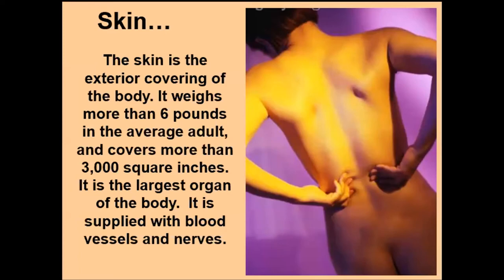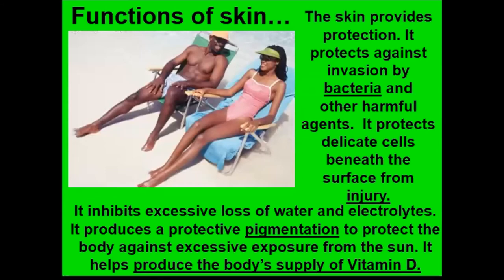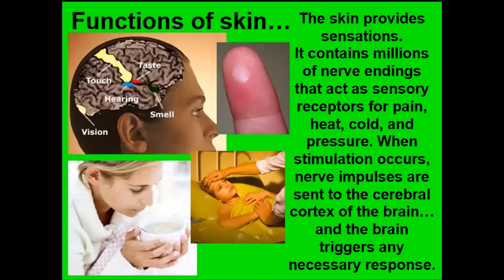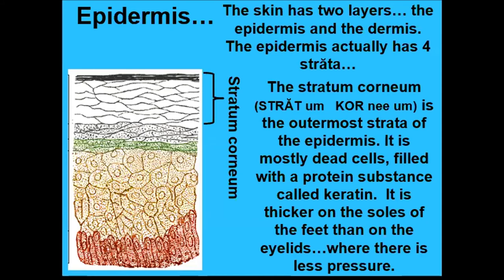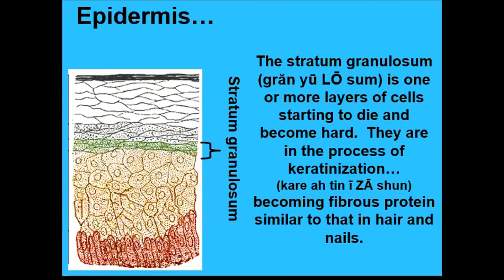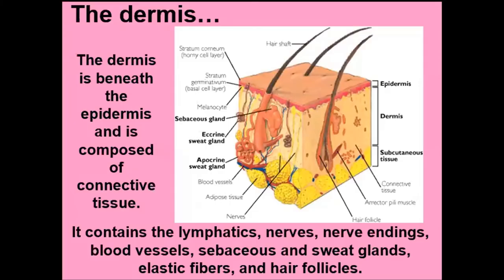It is supplied with vessels and nerves, and the function of the skin is very important for life. Now the structure of the skin. The skin has two layers, epidermis and dermis. Stratum corneum is the outermost stratum of the epidermis. Next one is the stratum lucidum. In dermatology you can skip this information, but in human anatomy you will study it too.